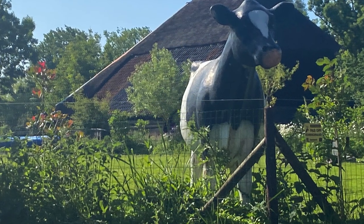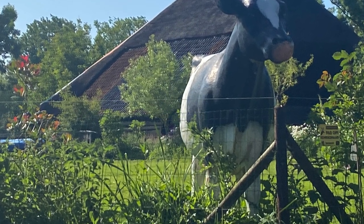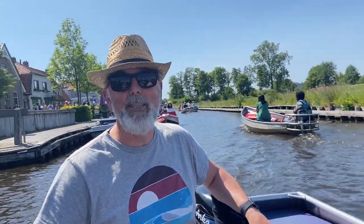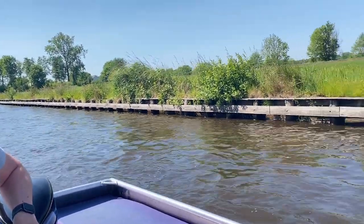We took a boat ride, and it was my opportunity to go back to using a tiller, not very successfully at first. Slightly easier than narrow boating, it has to be said. Yeah, and it's so smooth and quiet. That's me.